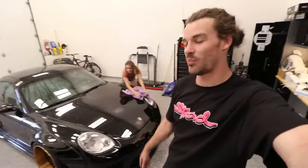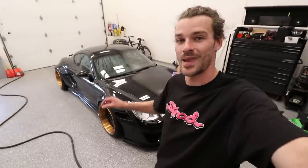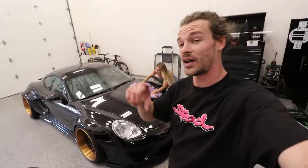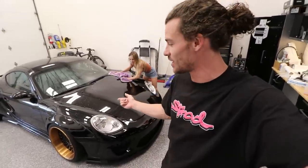We just got the Cayman pulled out of storage over here to our shop. Faith is drying it off. We got it all washed. We're going to be working on the Cayman today, finalizing some things. We're going to be adding some things to the car, figuring out future plans. So I'm pretty excited. We haven't worked on the Cayman in a while, and it's kind of falling apart, so there's a lot to do.